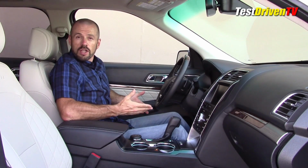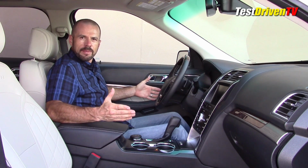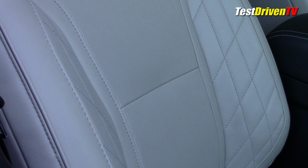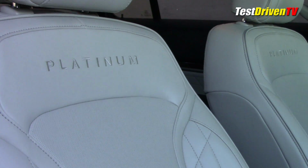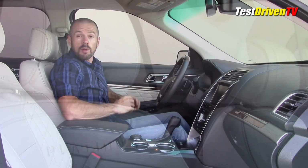The interior is really where your money's spent with the Platinum, and that starts with the Nirvana leather treatment. It's a higher level leather than the standard Fords you're going to find, and here on the seats you're going to see that you've got nice diamond stitched treatments down here on the side. You've got perforated leather in the center, and that's because they're both heated and cooled. And up here you've actually got a nice Platinum logo embroidered into the seat as well.